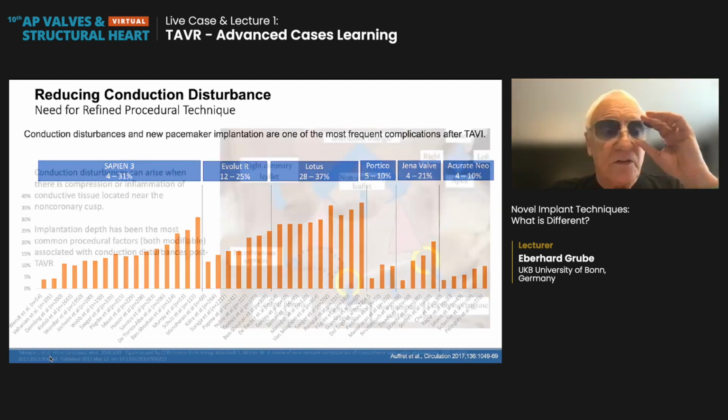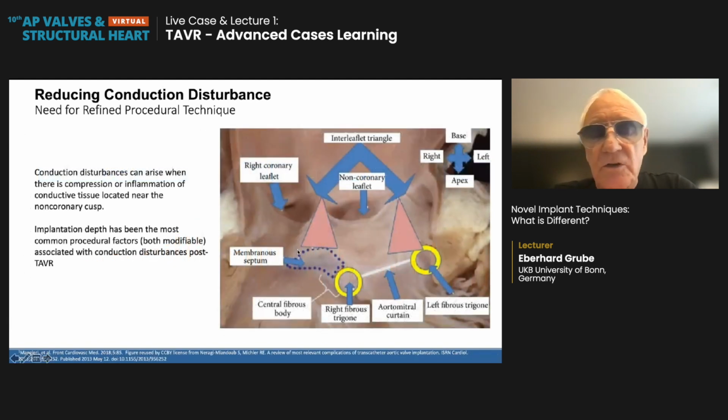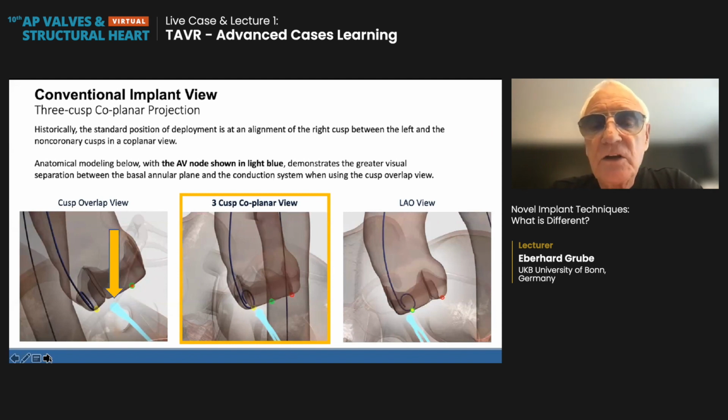We all know this picture, and it is very important that we understand it. I don't want to go into the details, but we know the proximity of the conduction system to the membranous septum and the non-coronary cusp is essential. Once we know where these come together, implant depth has been the most common procedural factor to avoid rhythm conduction disturbances. And this is, ever since we started, the most important part that we are focusing on. So the conventional implant view is here, the three-cusp coplanar view.